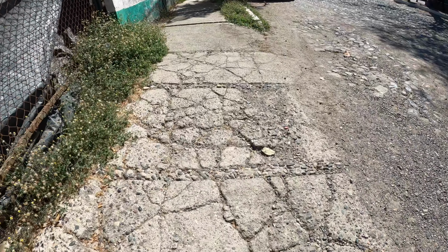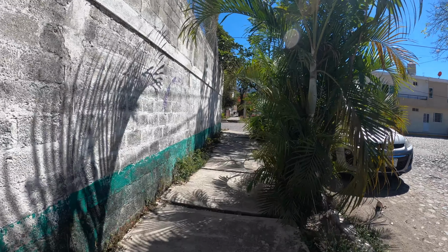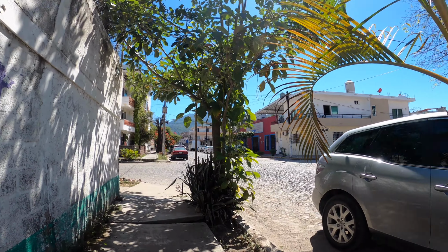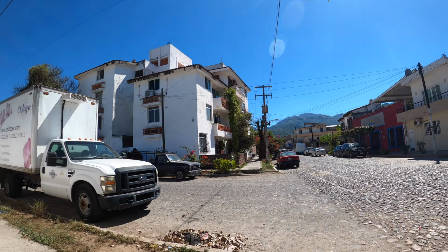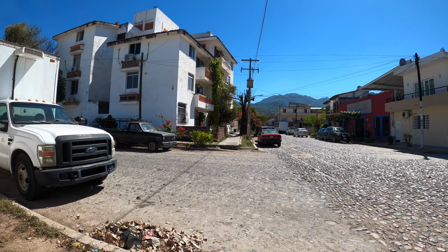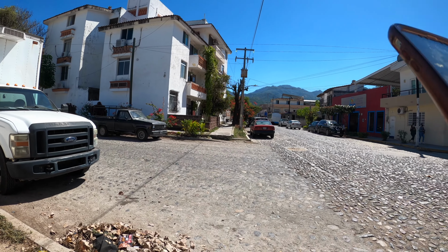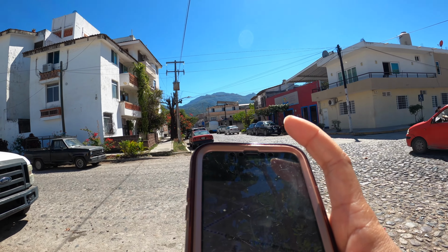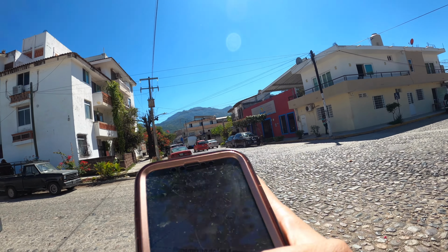This is the underbrush. Small dominoes. I think I'm going the right way. I don't know. Let me look at my map. I know how to make a left somewhere. What's the name of the street, Hannah? The street is called... Benemérito de las Américas. Okay?